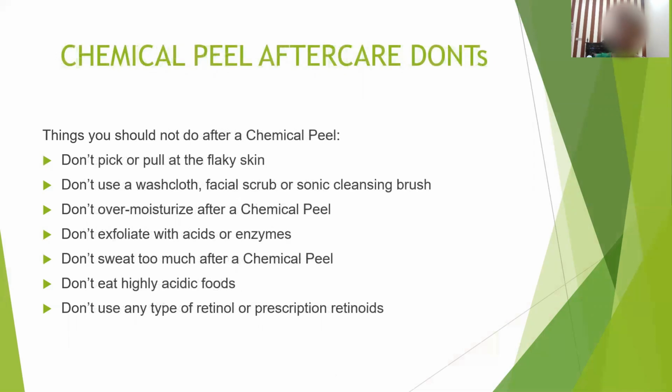Chemical peel aftercare, things that you should not do. Don't pick or pull at the flaky skin. Don't use a washcloth, facial scrub, or sonic cleansing brush. Don't over moisturize after a chemical peel. Don't exfoliate with acids or enzymes. Don't sweat too much after a chemical peel. Don't eat highly acidic foods. And also don't use any type of retinol or prescription retinoids.